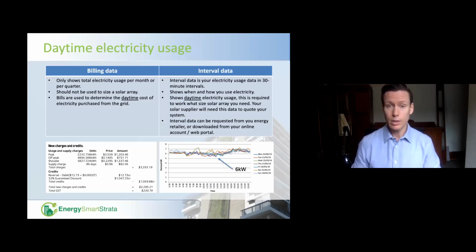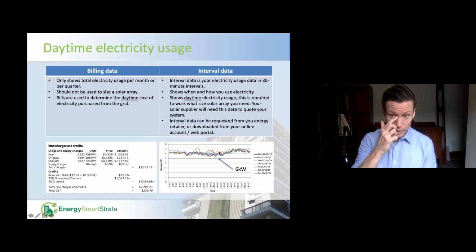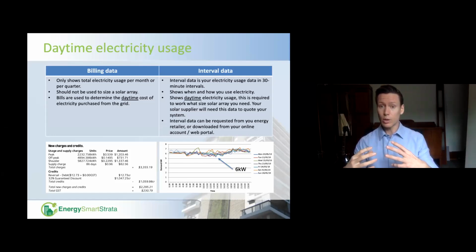For the particular site that we're talking about in our case study, this is the interval data in this figure here. And we can see that during the day, they use around 6 kilowatts. So if they're using about 6 kilowatts of electricity during the day, that's how much they need from solar, then around about, say, a 10 or 12 kilowatt system would be the right size for them potentially.